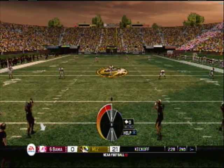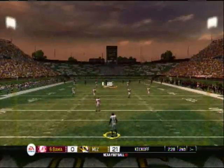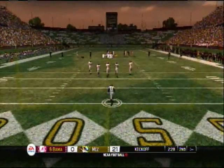Toss to the right, he goes down for a loss. He didn't get much on that play at all. Brad, the defense had that play read and sealed it off from the get-go.